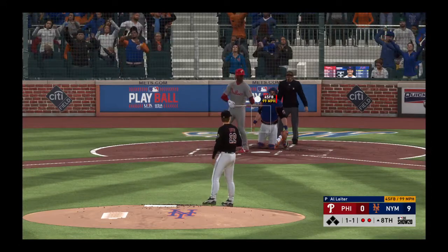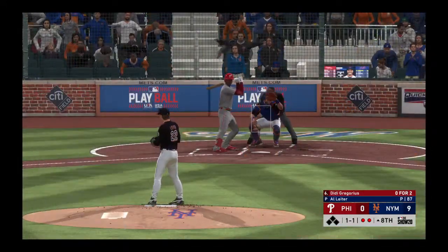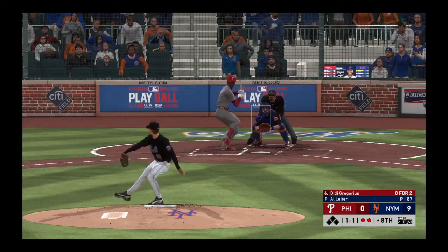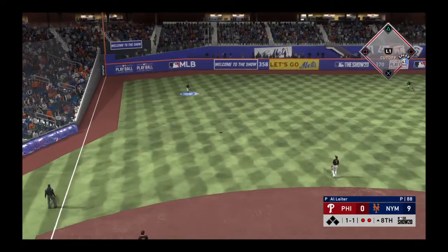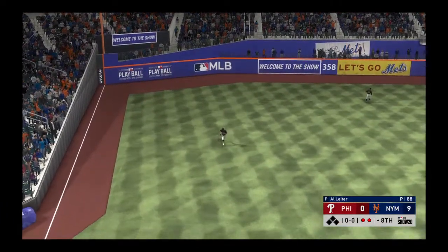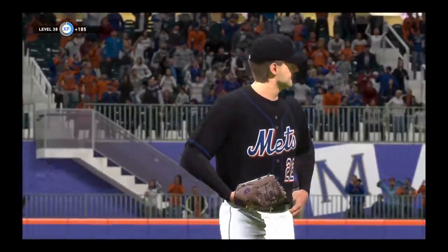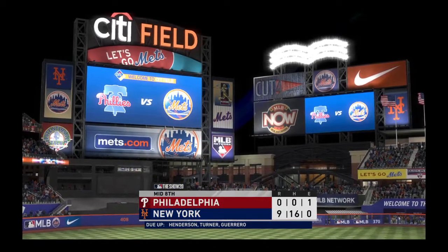Fouled off. Halfway to the plate, this hitter's wondering why he even pulled the trigger on that. His hands feel like he's being stung by wasps right now. Skied in the air to straightaway left. Henderson is there, and he'll make the catch to retire the side. 3 up, 3 down for Philadelphia. They're looking up at a 9-0 deficit.